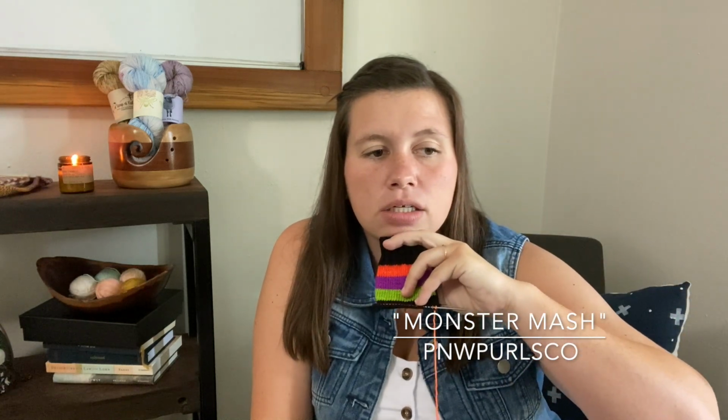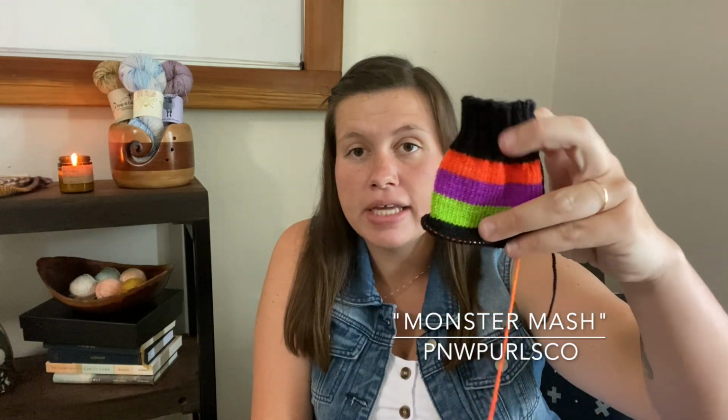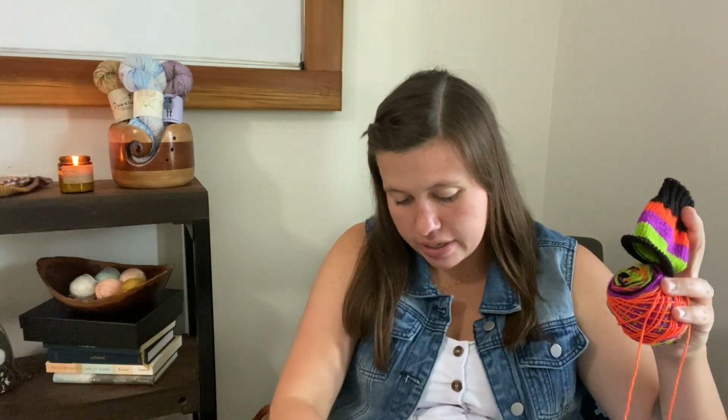So these are my son's Halloween socks. This is the PNWPURLSCO yarn again. This is her Monster Mash colorway. So this is Jackson's last pair of socks that I have to finish. And actually, I'm only going to do 1 more stripe and then start the heel. I wanted to do the heel in black, but I'm getting really close to running out of the black. And yeah, I only have this bit left.